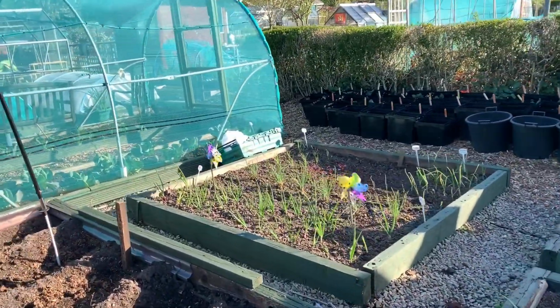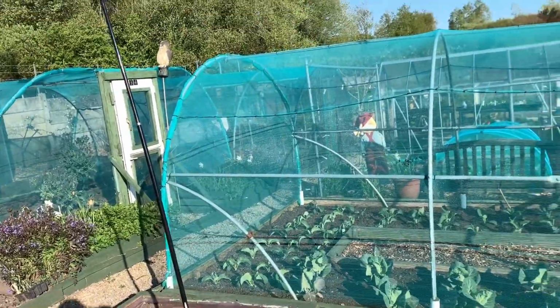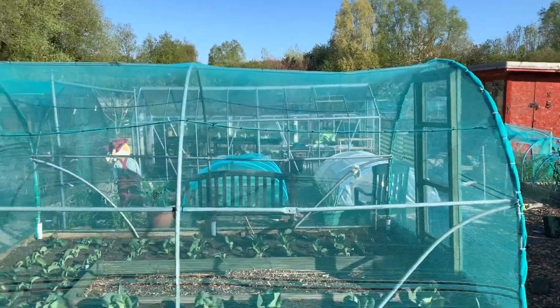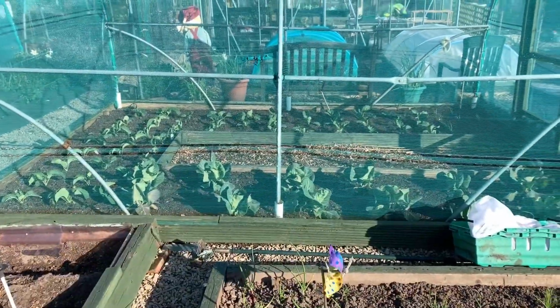I'm going to go and plant some seeds. I brought a flask up with some hot water in, so I'll make a brew. And we'll see what we're doing. It's pretty full, that now, isn't it?